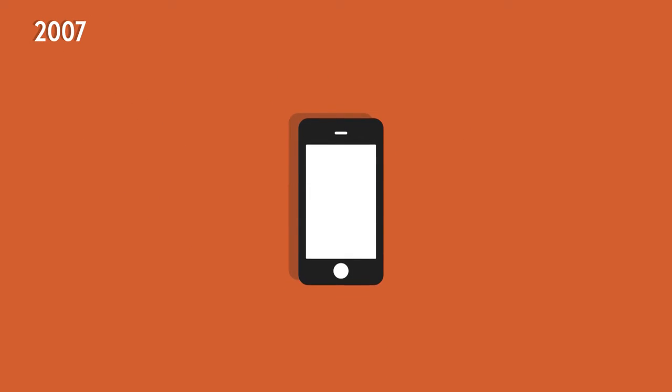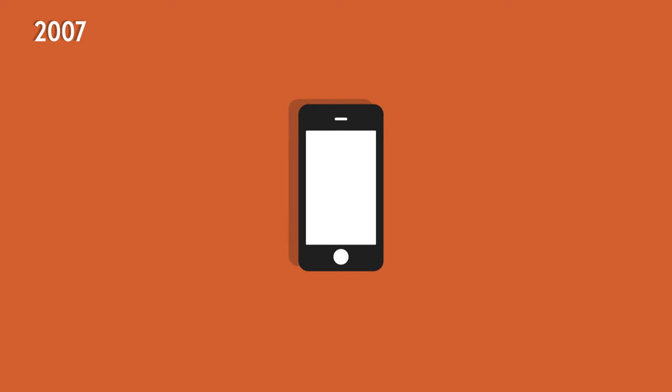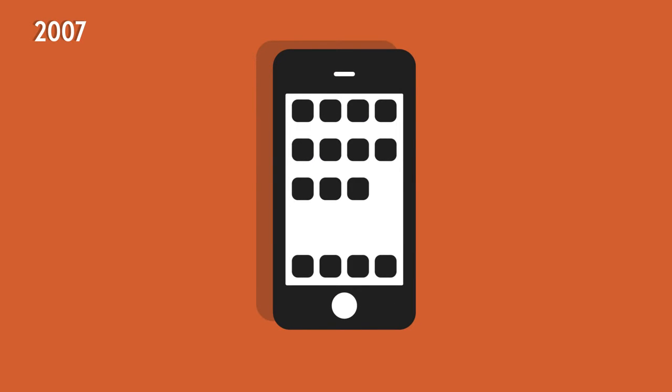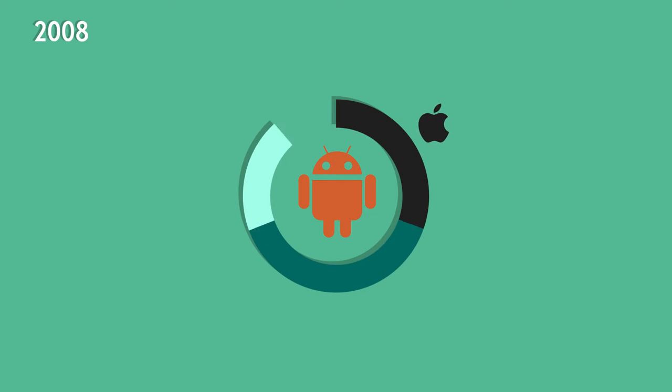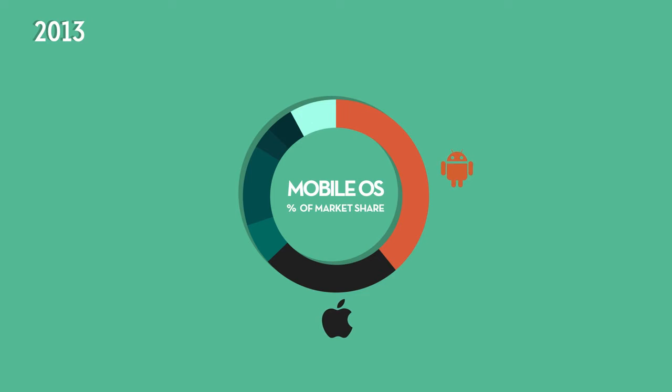2007 was another milestone for smartphones with the launch of Apple's iPhone. It wasn't the first smartphone, but the touchscreen, user-friendly interface and later also apps defined the new smartphone era. In 2008, Google launched its mobile operating system Android. Today it is the most used operating system for smartphones.